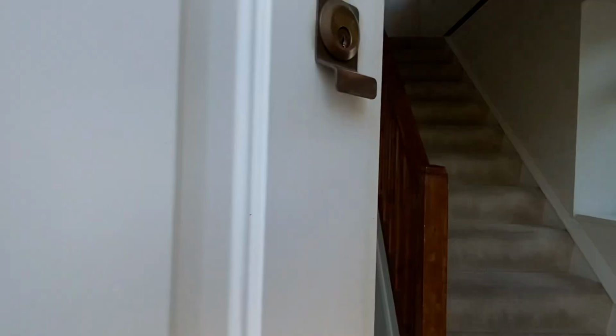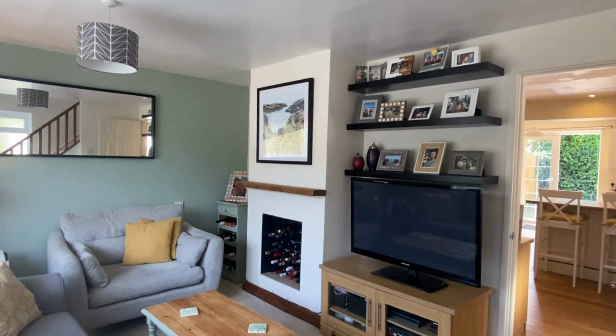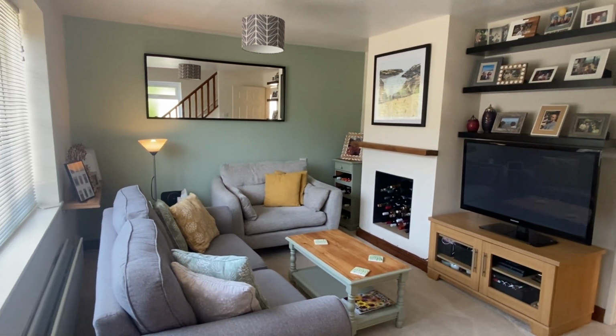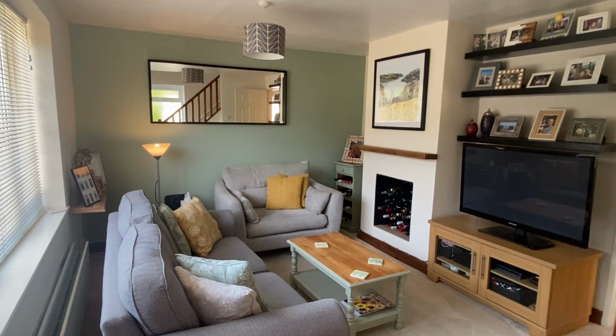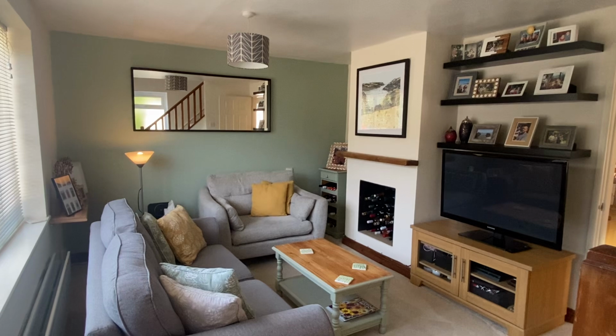So just to let you know, this property location wise, we are pretty much central Woodley. Walking distance for sure of Woodley shopping centre for most people, that is. And also other amenities. We've got a small parade of shops literally at the bottom of the road. Bus services very close by. And yeah, all in all, a really convenient location.